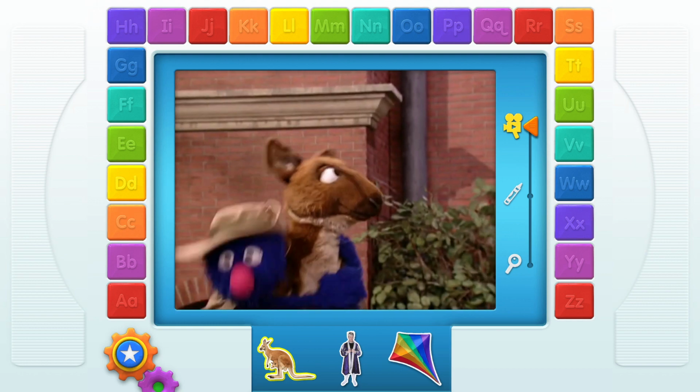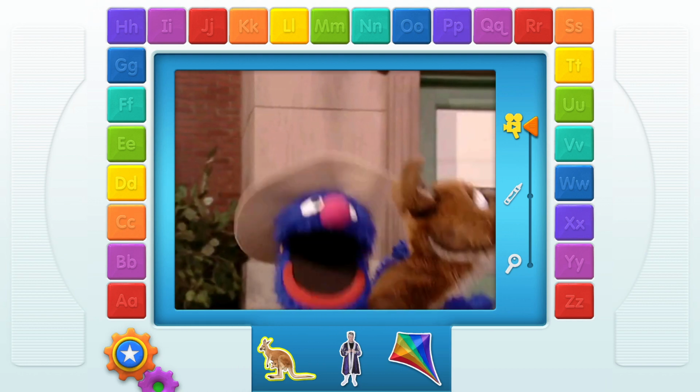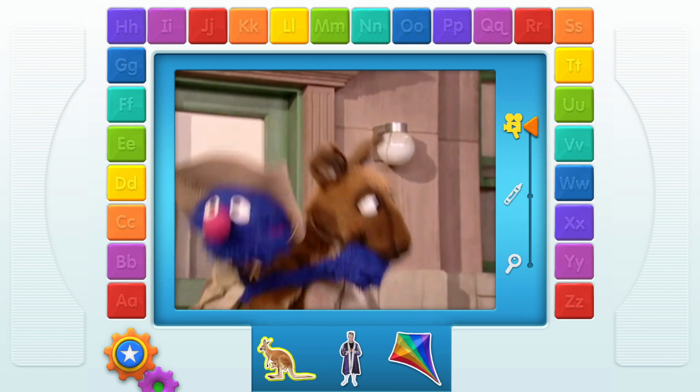K. Kangaroo! Oh, hello there! Good day! Sheila and I just got back from Australia. Yeah, which is a long hop away. Whoa, Sheila.